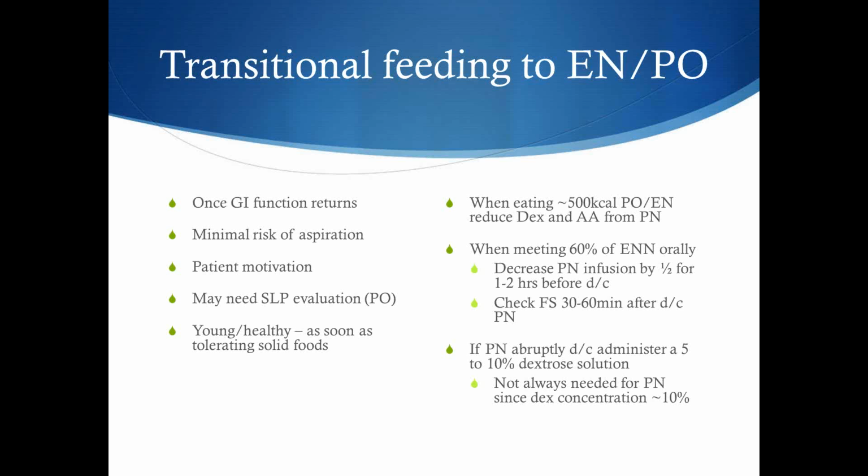But we always want to do it gradually, because if we discontinue TPN, first of all, they have a risk of hypoglycemia. And second, we don't know if the patient's actually going to meet 100%, so we just need to do it gradually to make sure they're eating. If for some reason the TPN needs to be stopped abruptly for an emergency, then they should start 5 to 10% extra solution to prevent hypoglycemia, and they should check the sugar.